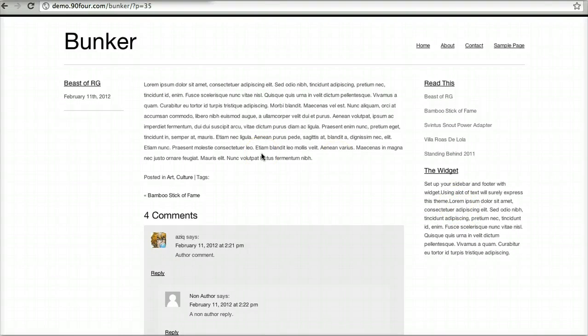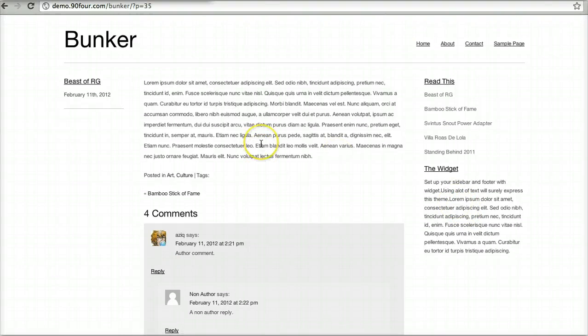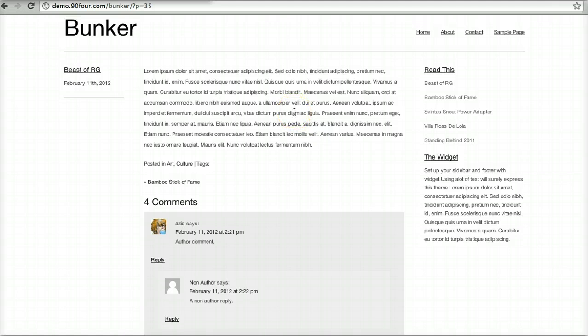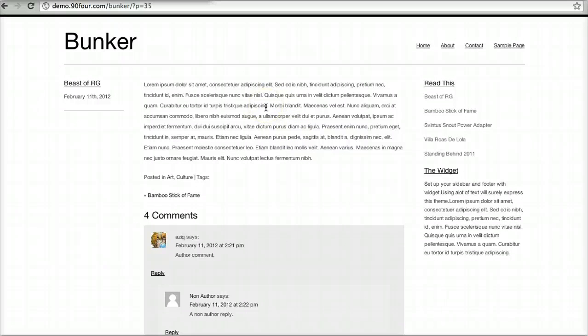The one thing that I really don't like about this theme, but would be very easy to remedy, is the font size. I find it just too small for my liking. I understand where it's coming from in terms of design and minimalism, but I think that's a little step too far. But that could easily be remedied by just bumping up the font size.